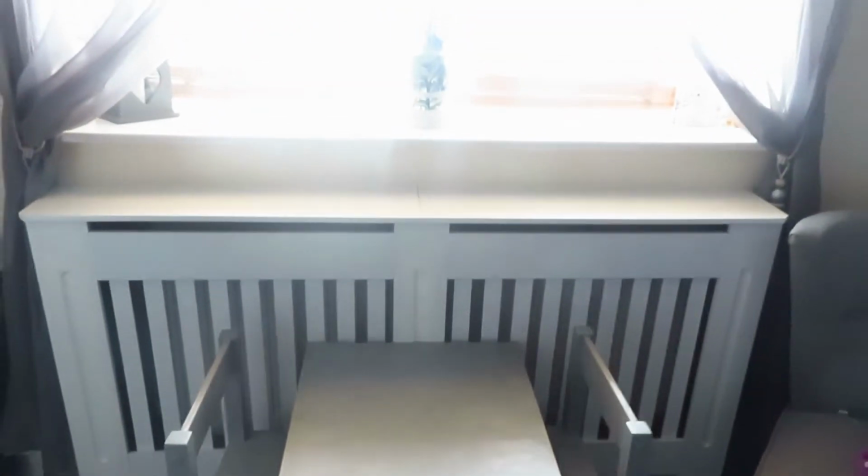So I've recently had 2 radiator covers downstairs. I've got one under my window. There's a massive radiator there, so I have a big radiator cover there. I was worried because I've got my windowsill and then a radiator cover, how it would look with being 2 levels, but it looks completely fine. I just don't put anything on that radiator cover. I use the windowsill as decoration.